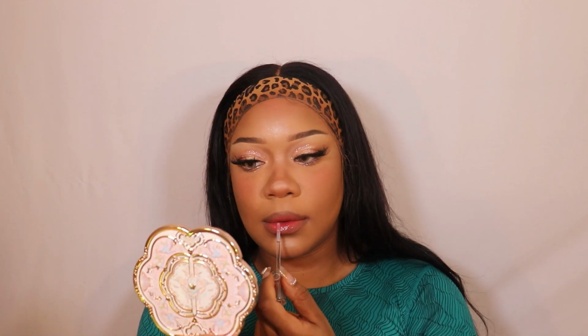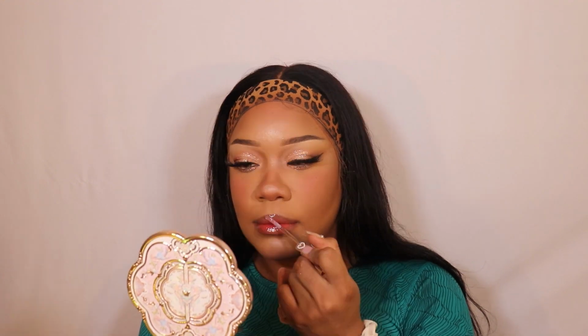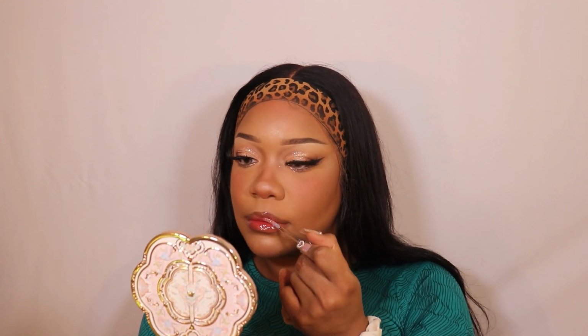Romance Lasting Water Gloss in Meteor Track. I'm going to use that to just top off this lip look. I love a glossy look. Douyin lips are really pretty when they're glossy, so I feel like this would be a really nice final touch. I can't think of anything else I would like to add to this look. It feels really complete, so I'm going to change and I'll be right back.